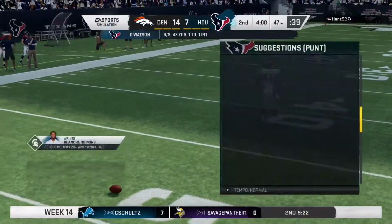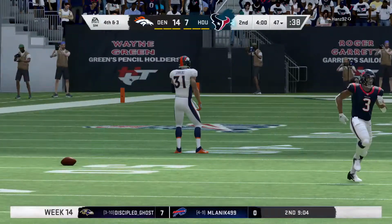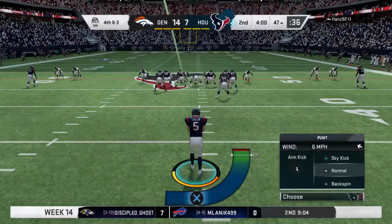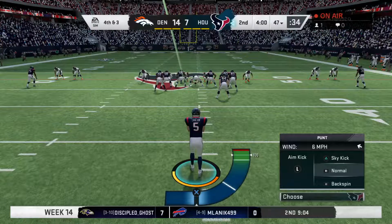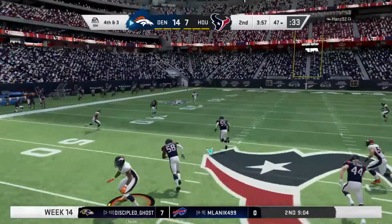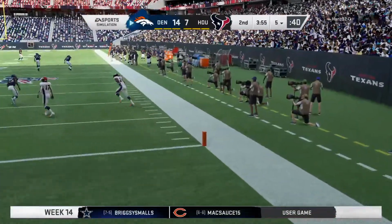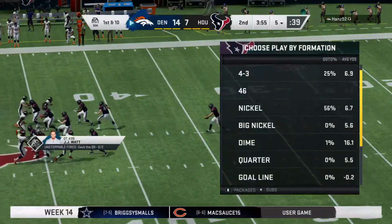Now the throw on 3rd down, knocked away and incomplete. More problems here on 3rd down. They've converted only once so far in this first half. And you know as well as I do in this league, if you don't win on 3rd down, it makes it hard to win a ball game because then you're relying on your defense, you're relying on your special teams. You've got to get it done with your offensive unit.